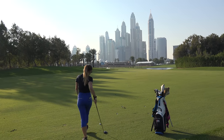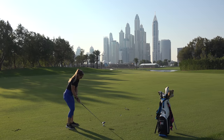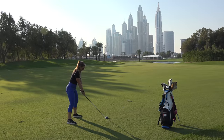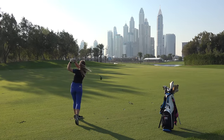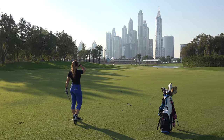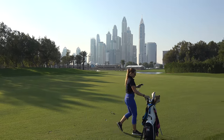Good for filming. Right, 3 wood out, lay up, short of the water, pitch it over. Birdie. That's fine. Middle of the fairway, started down the left side, little light fade. Spot on.